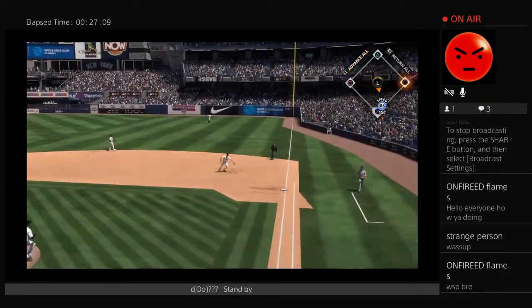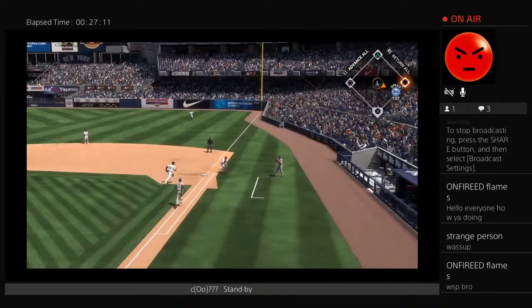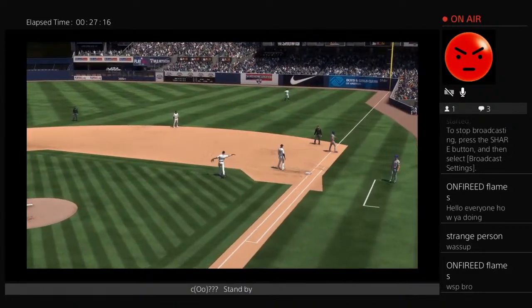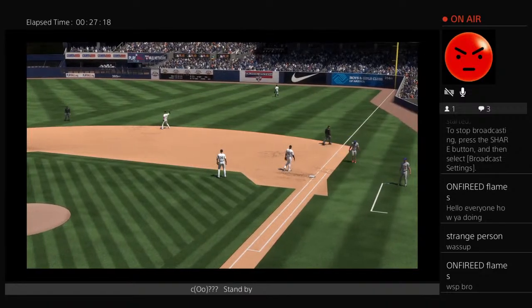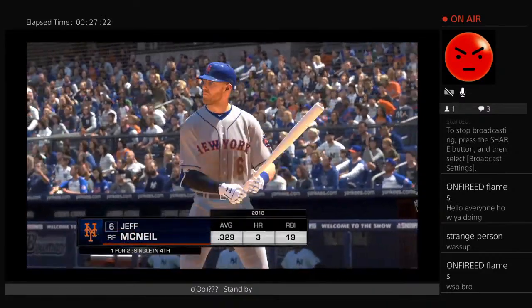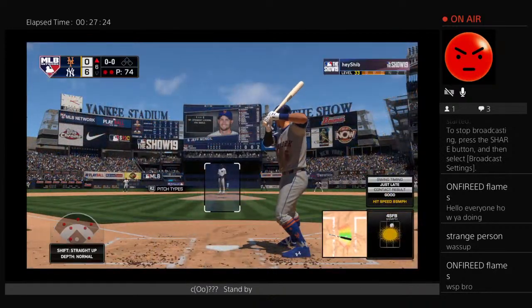Ripped on the ground to first. LeMahieu's got it. And he will dive headlong for the base, but he makes the play for out number 2. Torres scoops it up. Digging in once again, Jeff McNeil. A hit in 2 at-bats for him at this point in the ballgame.